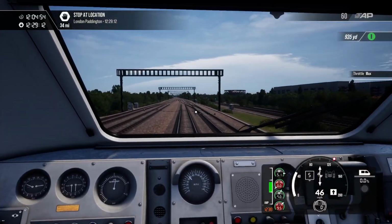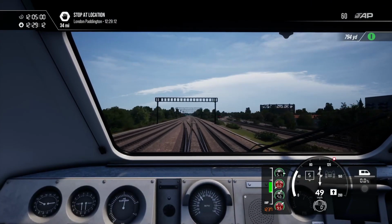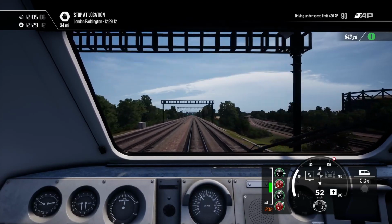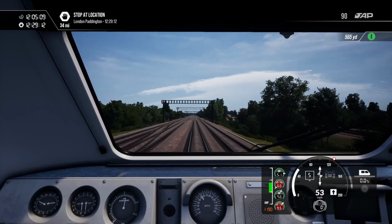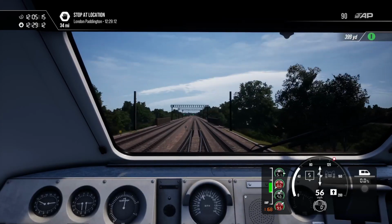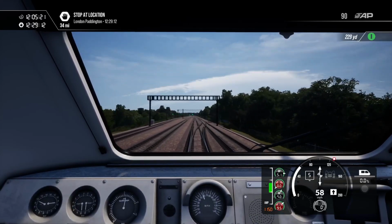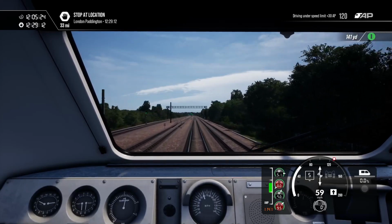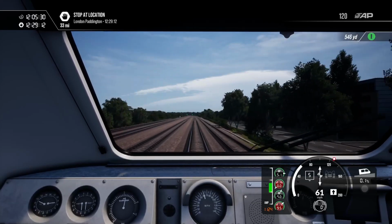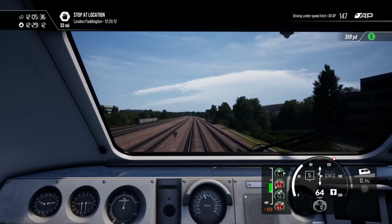I'm just using it today, and we're going to be running the service from Reading all the way to London Paddington. We've got no stops along the way, so this should be a pretty high speed run, and we should be there in around 24 minutes or so. So hopefully that should be achievable. I don't think we should hit any traffic along the way. So as we start to pick up the speed, we're already up to 60 miles an hour and climbing. We'll be able to run at 125.